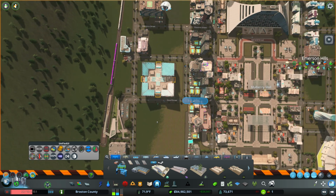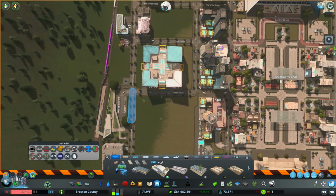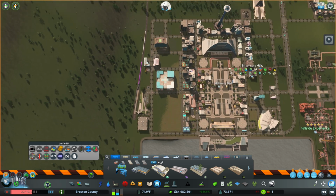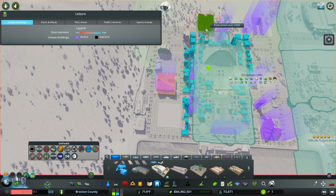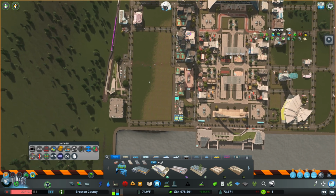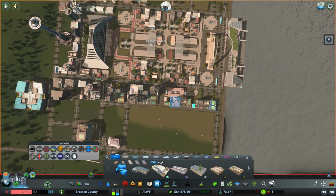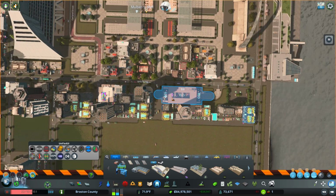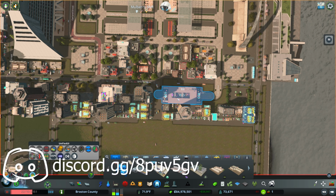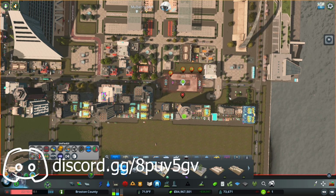It's okay though, because does that actually connect there? I can't tell. Gonna have to move the aquarium as well, and get rid of this road. Changes. I also would like to just relocate this. This is silly where it is. So we're gonna make this all pedestrian road right here, and connect that there. Get rid of that little stub.